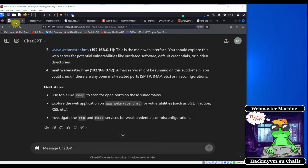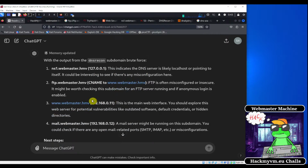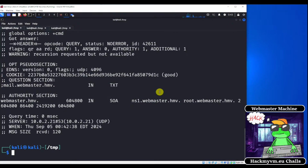What does ChatGPT say we should do? So this indicates the DNS. FTP is often misconfigured or insecure. We can check this subdomain for an FTP server. So we weren't able to find an FTP server. We could try just connecting for fun and see if it just happens to work.